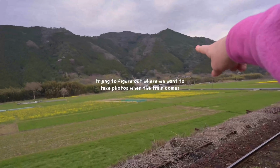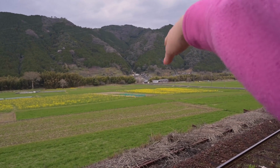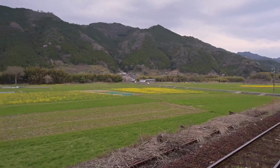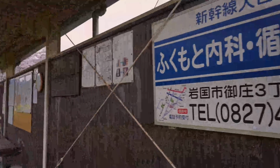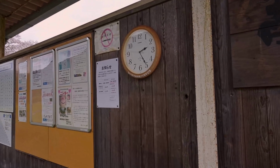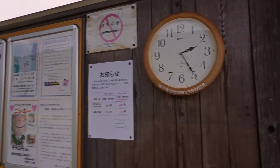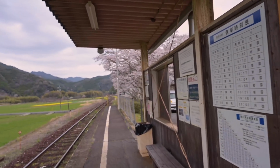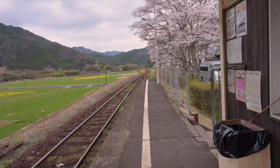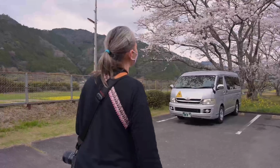Maybe if we stand where those yellow flowers are and just shoot from there, then you get those and you get these trees. Fake it till we make it. It's so little, like I feel like I'm in a clock. Why is this so cute? It's the tiniest little station. It reminds me of anime. So stunning. Well, that wouldn't really work either, though. I don't think.